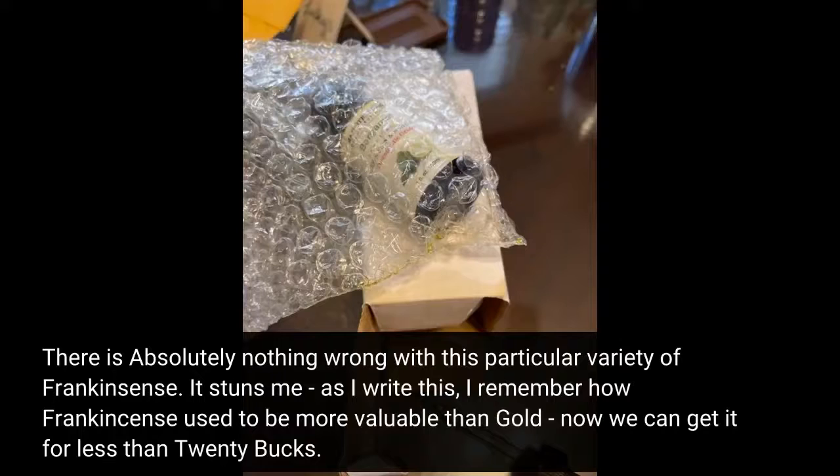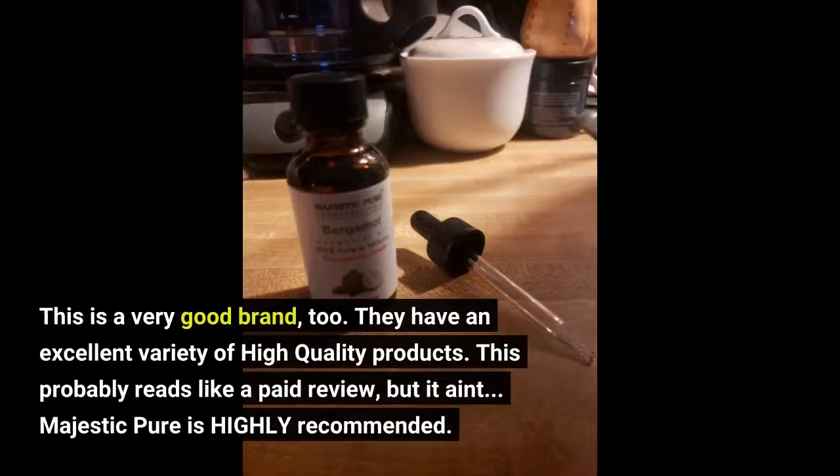There is absolutely nothing wrong with this particular variety of frankincense. It stuns me. As I write this, I remember how frankincense used to be more valuable than gold. Now we can get it for less than 20 bucks. This is a very good brand, too. They have an excellent variety of high-quality products. This probably reads like a paid review, but it ain't. Majestic Pure is highly recommended.